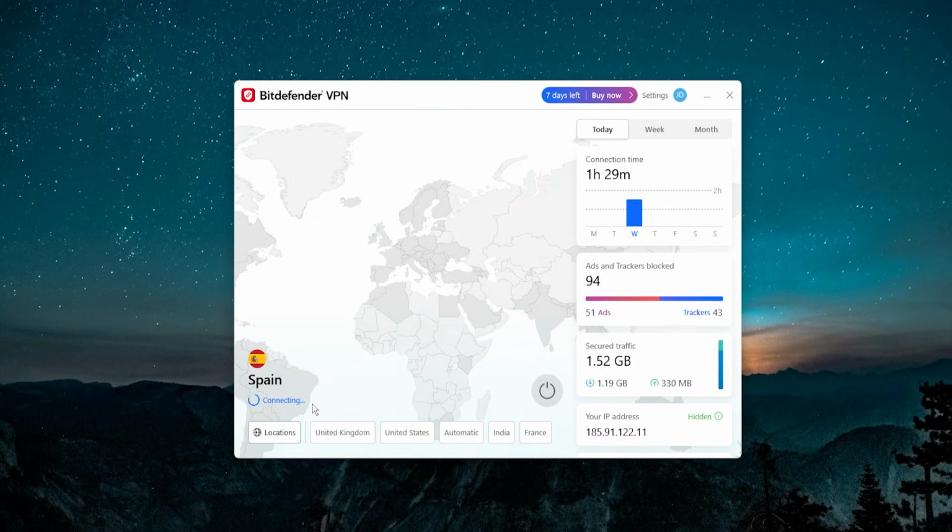You can see on the bottom left, it says that I'm connecting, and it does take some time to connect. I did notice that it does take a little bit of time until you actually connect. Okay, there you go. I'm connected up. You can see Spain, secured connection.